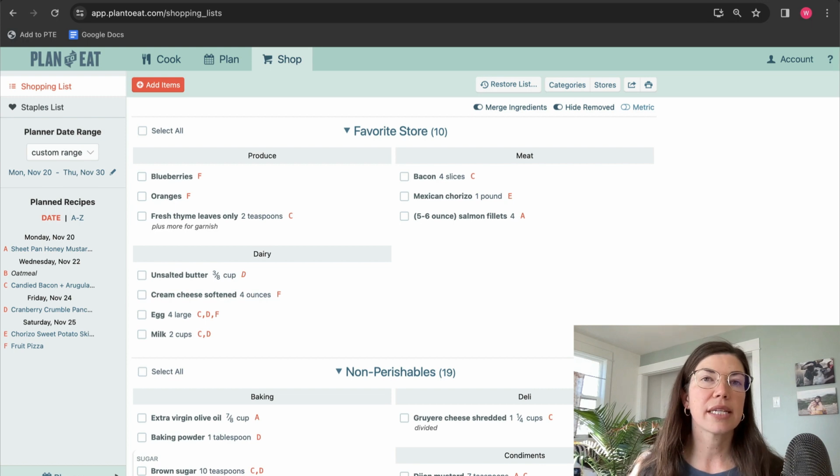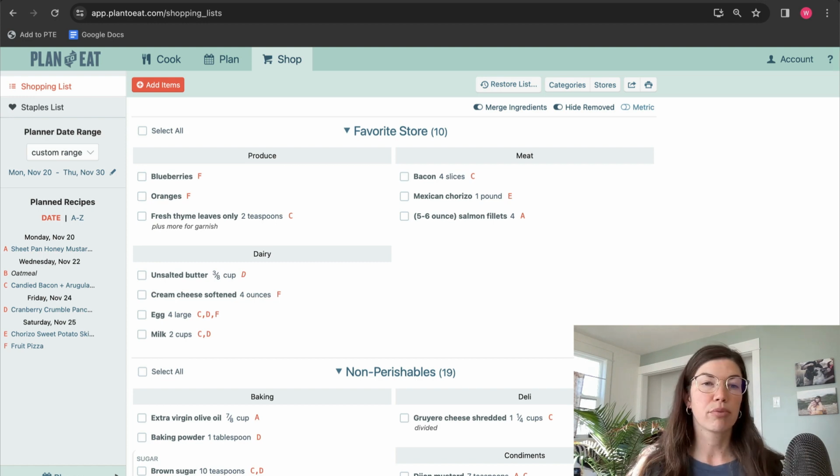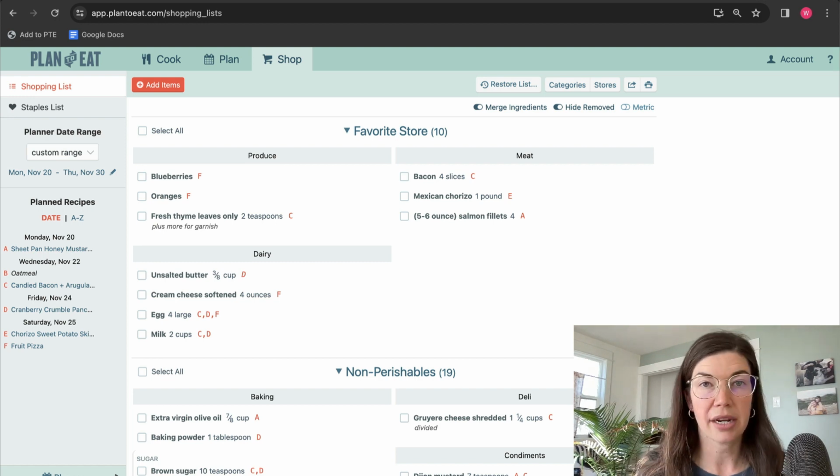So a couple ways that you can set this up when you actually go shopping is to set your date range for the entire month ahead and then move all your non-perishables or your bulk items into a separate store, and then you can shop for those. And then you can change your date range back to your weekly date range on a week-to-week basis to be able to shop for those additional produce, dairy, perishable items.